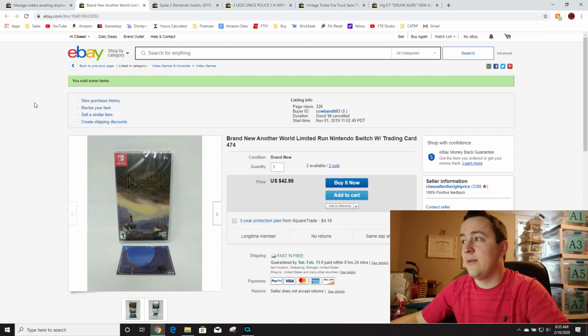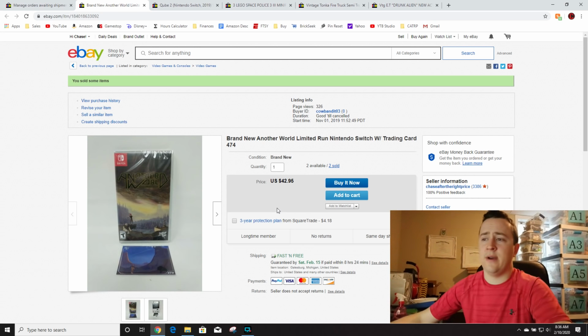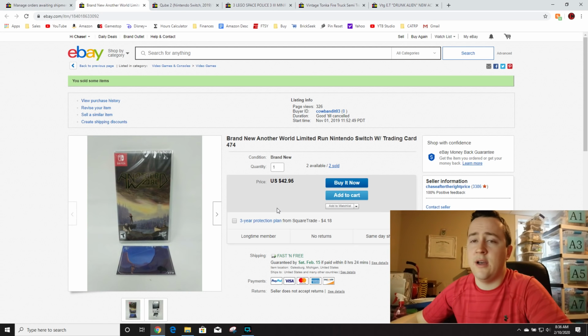Brand new, Another World limited run. I still have a few limited run games from when I was buying them, like a lot. And I'm just about breaking even on these because I think it comes to about $35 shipped on most of the games. So I sold it for $42.95. Gonna ship it, brings it down to $40, and then fees brings it down to about $35, maybe a little less. But I'm happy to have something for them.